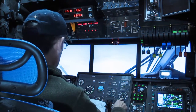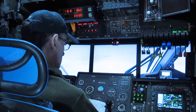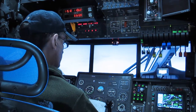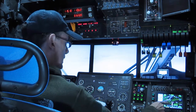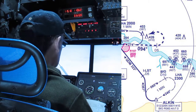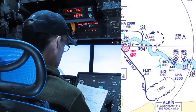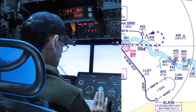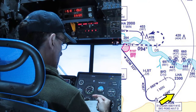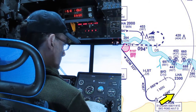So we're gradually creeping back on track on that 060 radial. When we get to Alkin, we're going to continue on a 060 radial. To enter the hold, we're going to fly a parallel course to the return leg of that racetrack. We're going to do it for 1 minute. So we're going to start the timer.